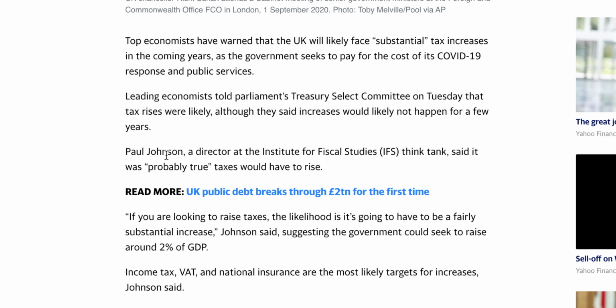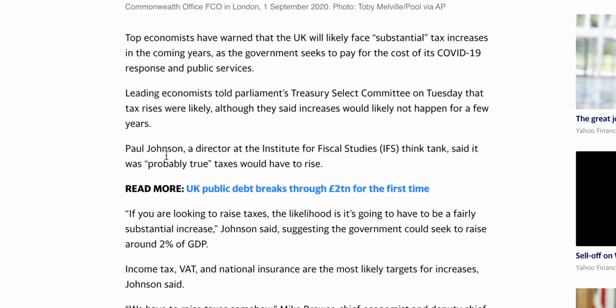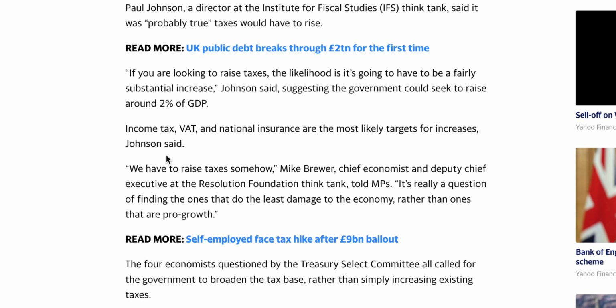Now we have Paul Johnson here, who I had no idea who he was before I read this post, but he's the director of the IFS, and it's stated that it's probably true that taxes would have to rise. We'll probably be looking at the likes of income tax, VAT, and national insurance, which are the most likely places that the tax will increase. Now for the most part, people are paying their national insurance. VAT is something that we are affected by when buying items, and then income tax is probably the grey area where we're unsure whether there'll be a higher taxation for higher income earners. Will there be an increase in taxation for middle or low income earners? We are yet to see, and that's probably the biggest question that I have here.